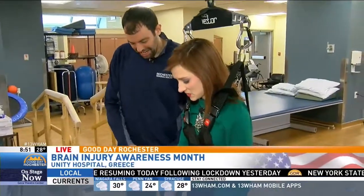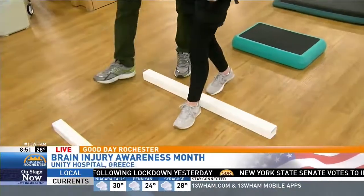Right. Well, it's one of the things that patients here with brain injury want to recover the most. It's one of their primary goals, getting home, recovering their walking, and this is definitely a machine that allows us to do that earlier on and more aggressively. Yeah, so step over these ones then? Yeah, so we're going to step over with both feet, and then same with this next one.